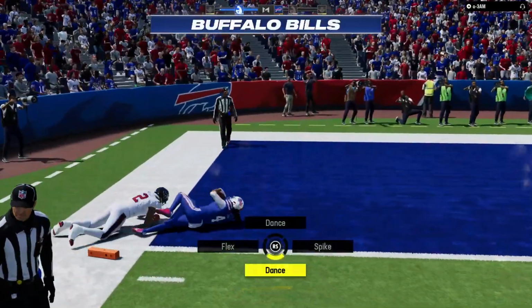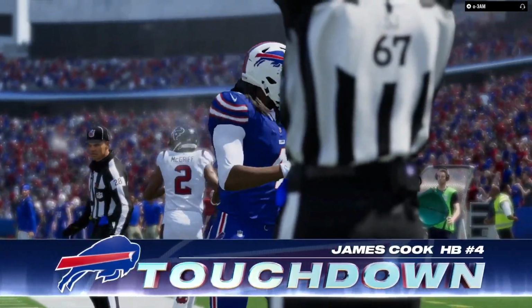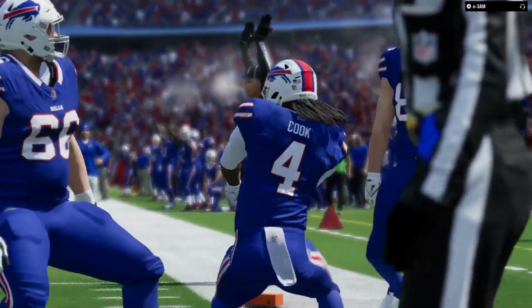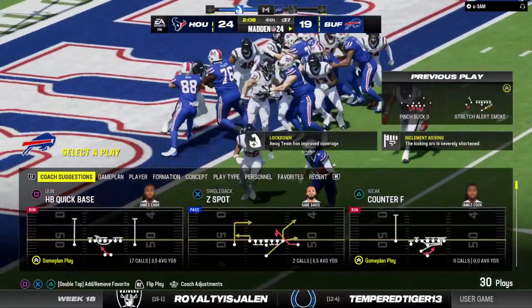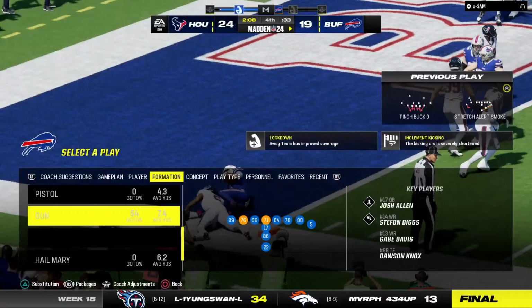And he takes it in across the chalk for a Bills touchdown. James Cook with his 14th rushing touchdown of the year. And the Bills have made it a 1-score game again here in the 4th. So how about that for an answer? They get the touchdown there, and it's back to a 1-score game here in the 4th.